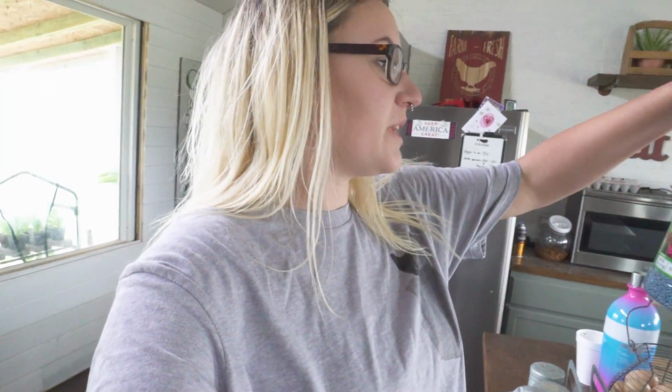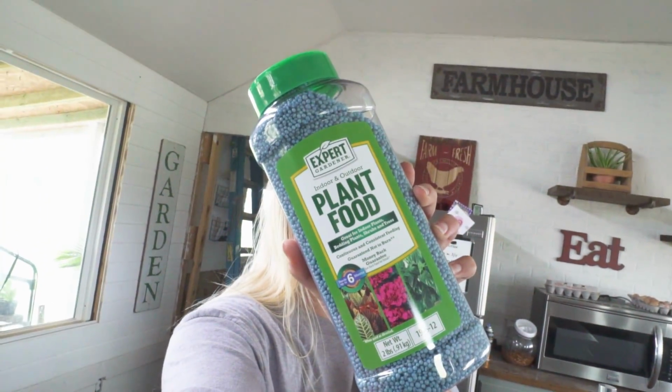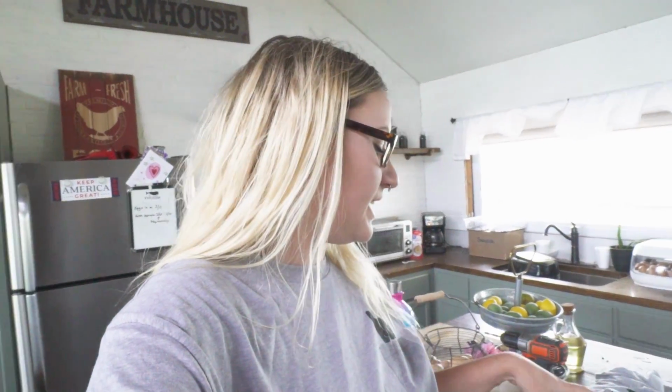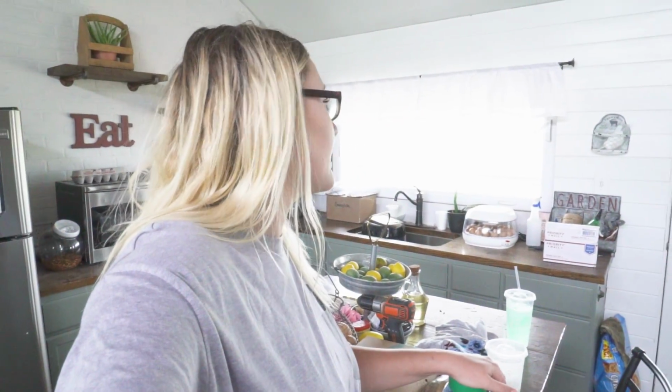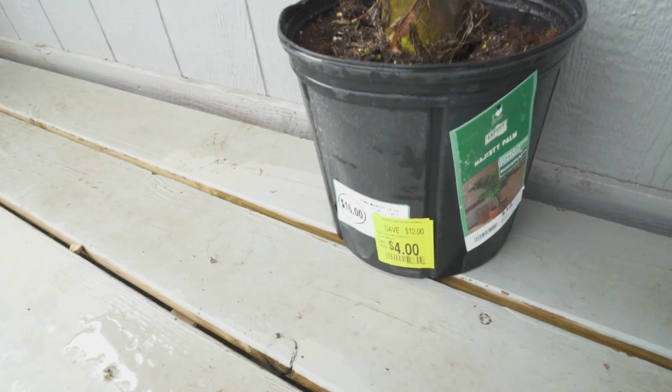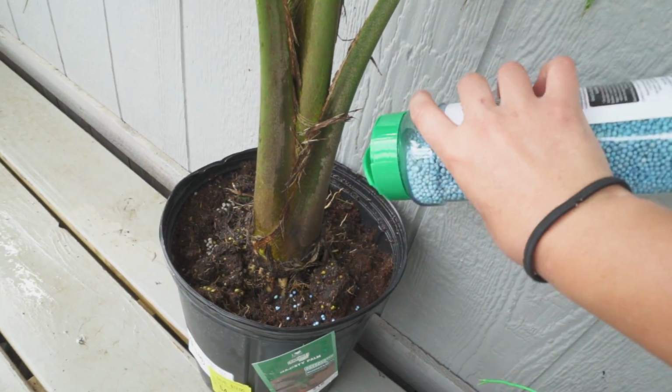And then Jared brought this plant food. I'm gonna go stick this on all the little house plants, and if I can, stick them on the vegetables. Jared said to stick them on the plants, so I'm gonna go stick them on the plants. He's watering the trees and probably the garden, and then I think Jason's gonna check on the quail. So as you can see, we got them for $4, and I'm just gonna sprinkle some of this all around it.